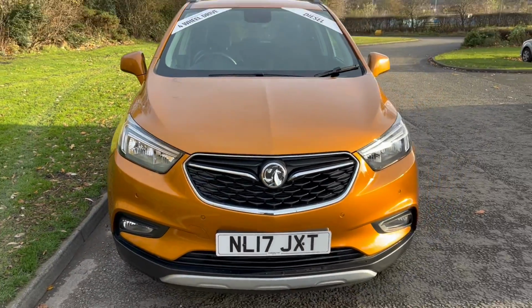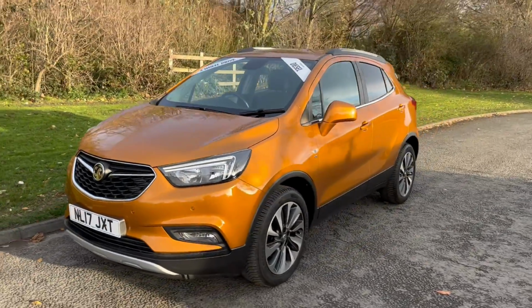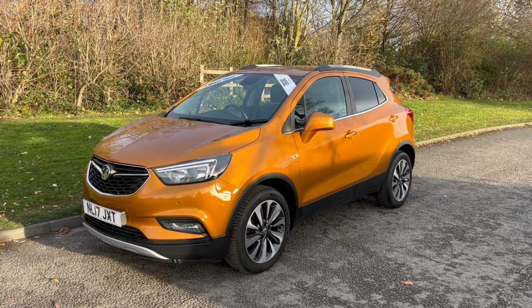It's really ideal. Just a lovely car to drive, and the 4-wheel drive is really good as well. Loads of added extras make this a great car.